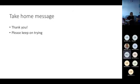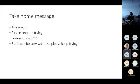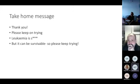So with these depressing ones, you don't know which ones are going to be like that and which ones are going to do well. So please keep trying. And sometimes it's just really awful, and patients die, and they're not going to survive. But again, we're not going to stop trying. I've got to put that twice because I really mean it. Please keep trying.